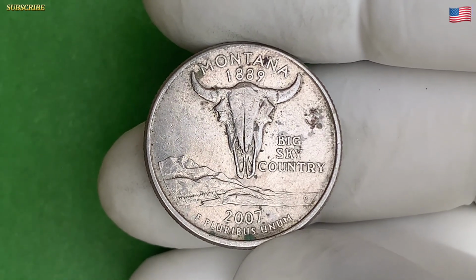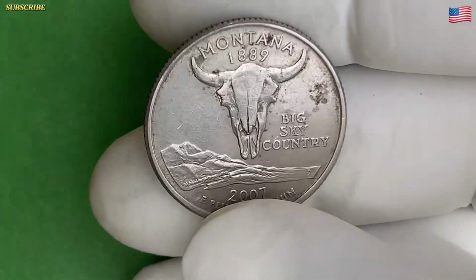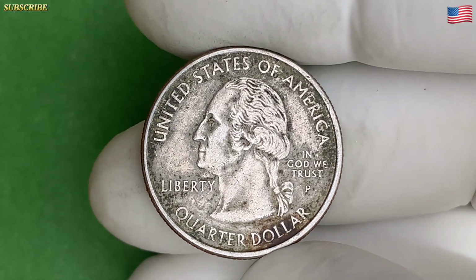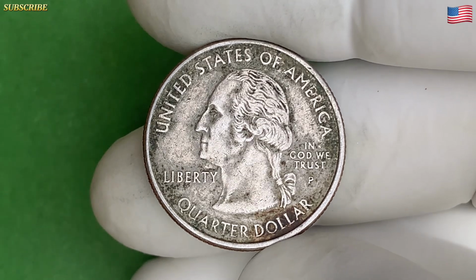But condition isn't the only factor. Minting errors can play a massive role in a coin's value. In the case of the 2007 Montana quarter, collectors have documented a range of potential errors that turn an ordinary coin into a rare gem.